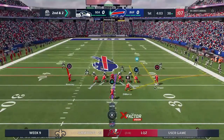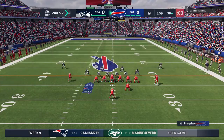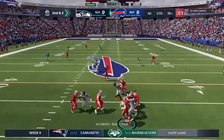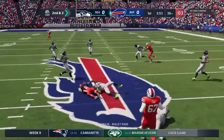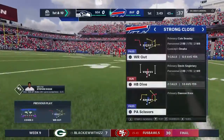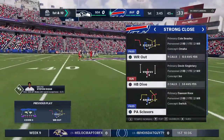Eight yards the tally on that 1st down run. Here's 2nd and 2. Now Allen, finding his safety valve here. That's complete. And he'll be brought down right at the 45-yard line. That one, a 1st down pickup of 8.